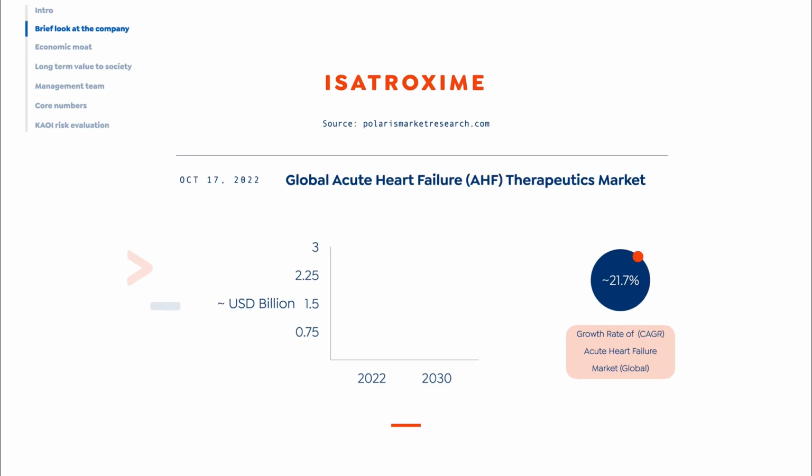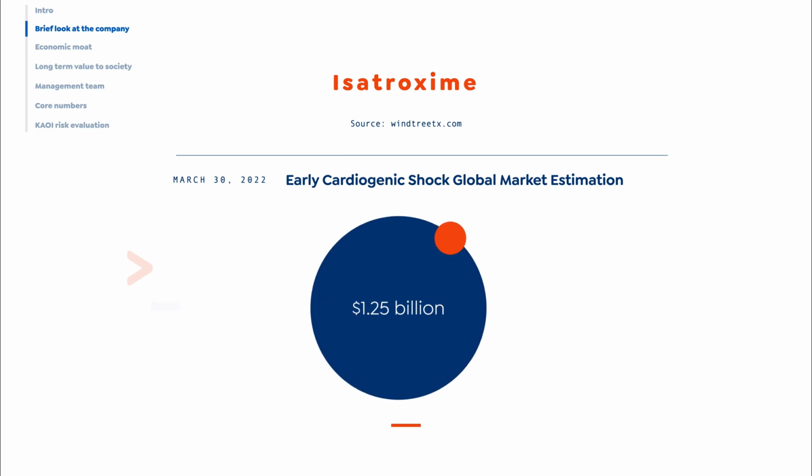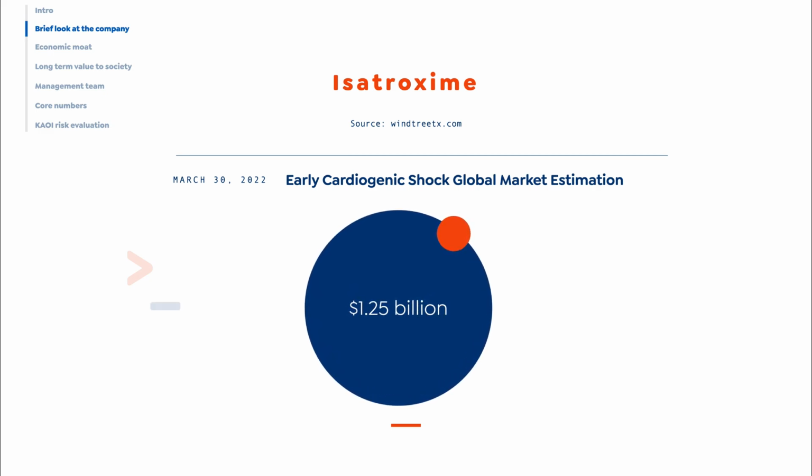The global market for acute heart failure drugs was estimated at $599 million in 2022 and is projected to reach a size of $2.89 billion by 2030. Windtree estimates the current global market for cardiogenic shock treatments to be around $1.25 billion.